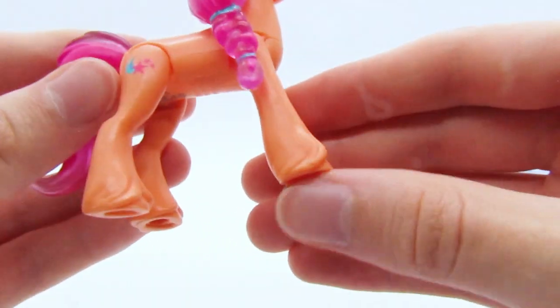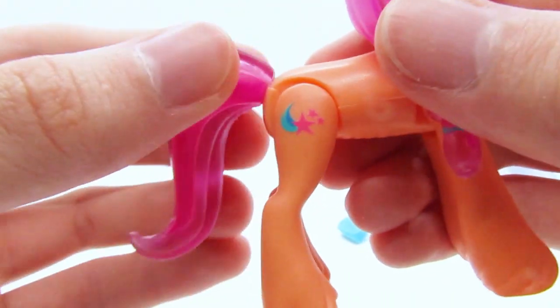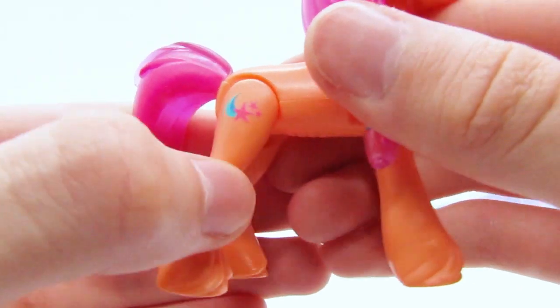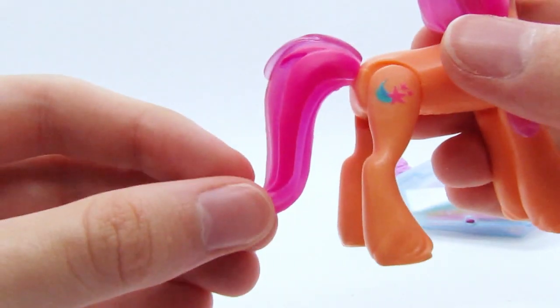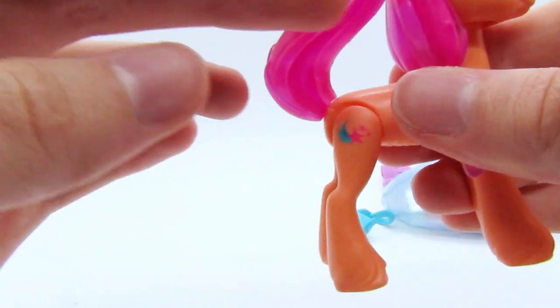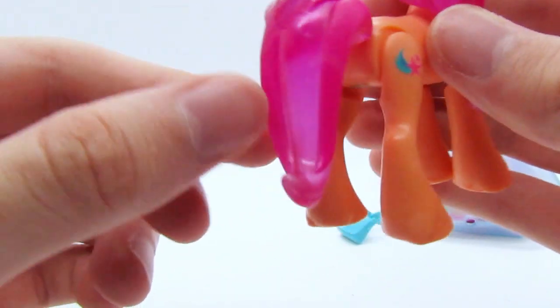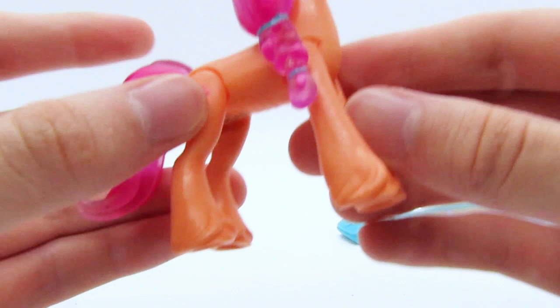Oh, dropped her. So here's her symbol. It is cutie mark, excuse my collector slang. It is all on this leg, so, you know, there it is. Her tail is jointed as well. It spins all the way around. Whether intentional or not, that's up to you. It is also translucent, and it does have painted sections just like her hair.